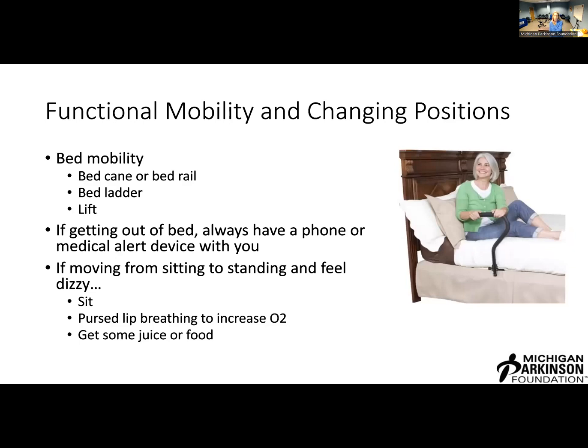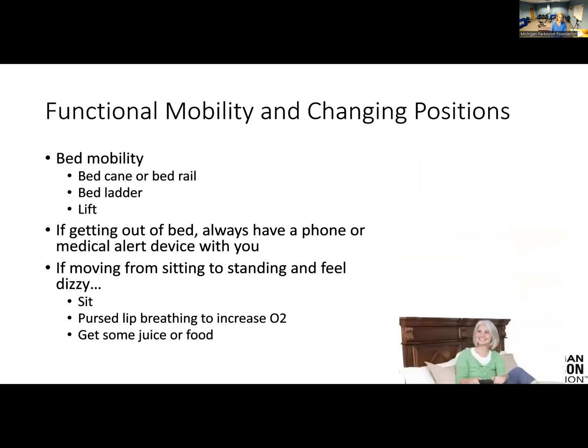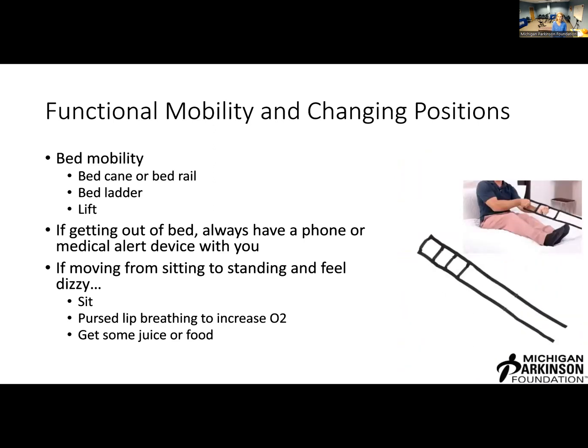So bed canes or bed rails, like I just mentioned, provide a handhold to assist with bed mobility. So you insert these between the mattress and the box spring of your bed, and then you use a safety strap which fastens around the box spring to add stability. Next, we have bed ladders. So these attach to the foot of the bed and provide a handhold to climb up with, and this helps you get up. So this is useful for people who have limited core strength or leg strength.